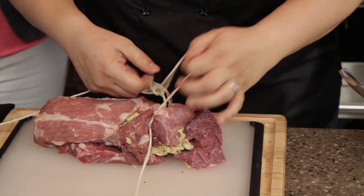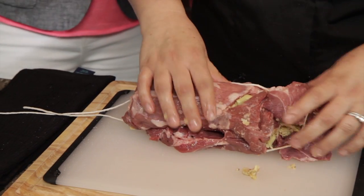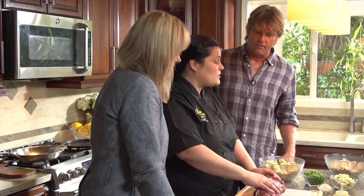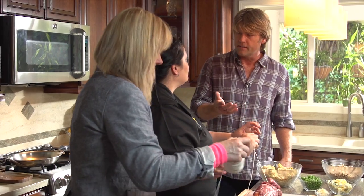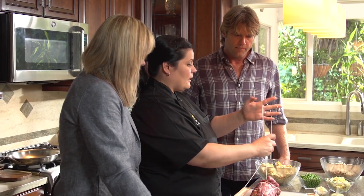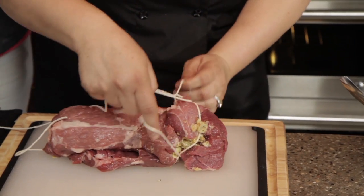And this string that we measured is actually gonna come underneath. Oh, wow. And what's the purpose? It holds it intact. It holds the stuffing in, and its shape, exactly. So if you want, we can go ahead and get some more string here, Cindy. And this is just regular string? It's butcher's twine. Okay. So you're gonna go ahead and take your string and put your hand through it like this and make a loop. It's almost like macrame at camp.